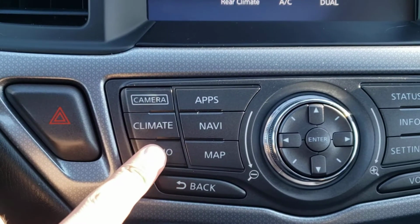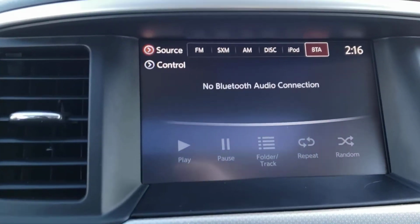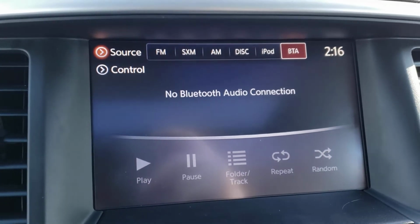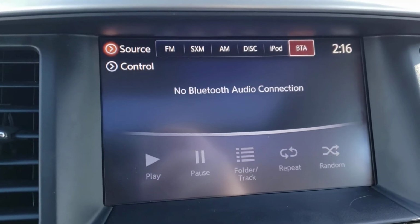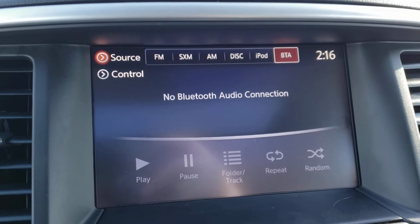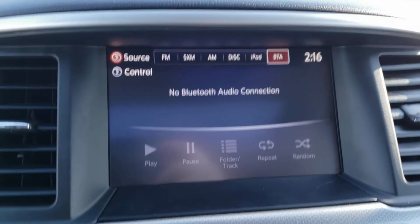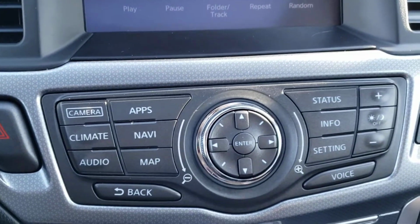If you take a look back at the buttons here, you've also got the audio button. In terms of audio sources, you have the standard AM/FM radio, and you've also got a CD input. You've also got XM radio, as well as a CD or an iPod dock, and you've also got Bluetooth audio, so you can listen to your own music regardless of the type of device that you have.